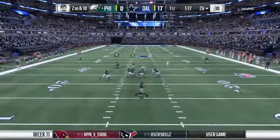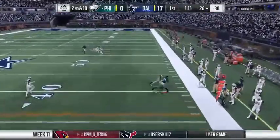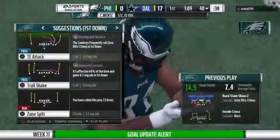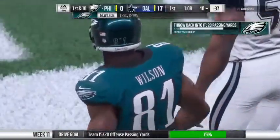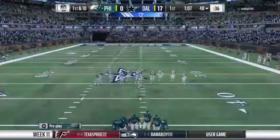Back to the air on 2nd down. Wentz. Out to the right here to Wilson. And down he goes, but he takes it up to the 40. And 15 yards there on the catch and run. It's a nice completion, a little bit of run after catch as well to create the yardage that they got.